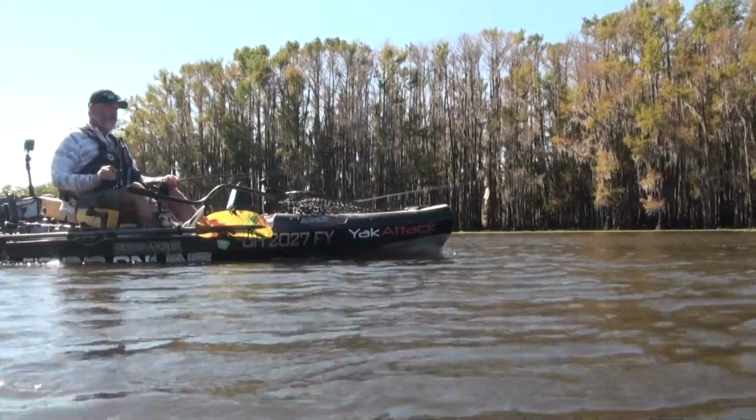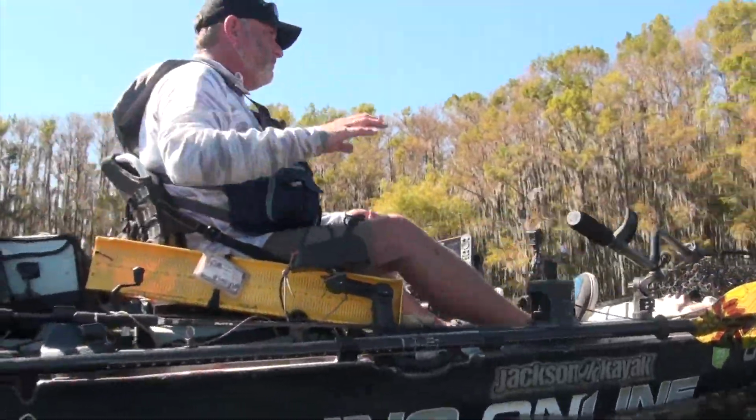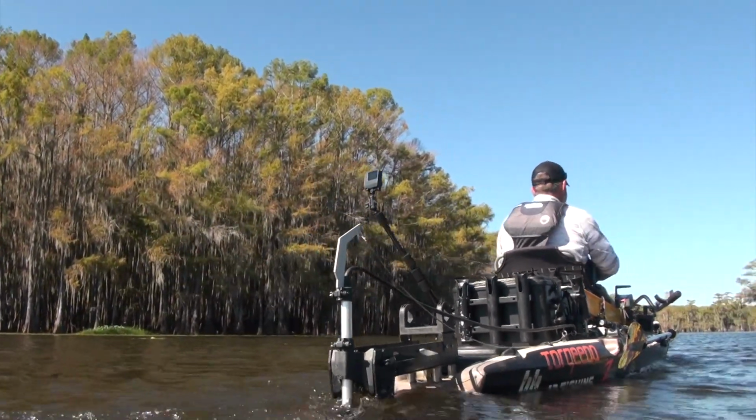So I'm just kind of watching around here, and I'm seeing bait bust and seeing stuff chase, and I'm just trying to fly to those areas when I see them, because they're moving all around this area.